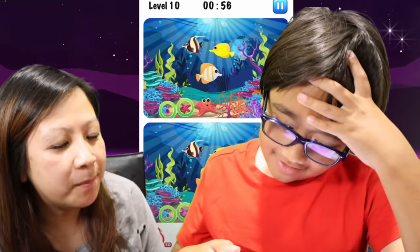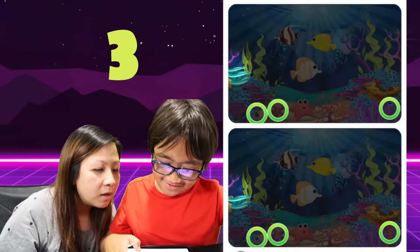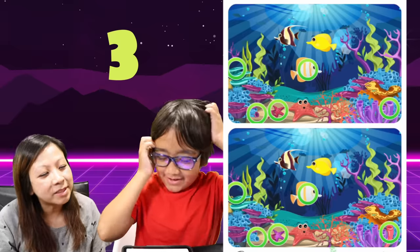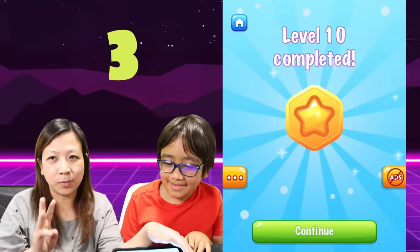We gotta do night mode, okay? Because we don't want to lose the whole game. One night mode? Two night modes. There. Okay, one more. On the fish? Oh, the stripes! Okay, so I used two night modes, so I got three. Okay, Ryan got three and two night modes.